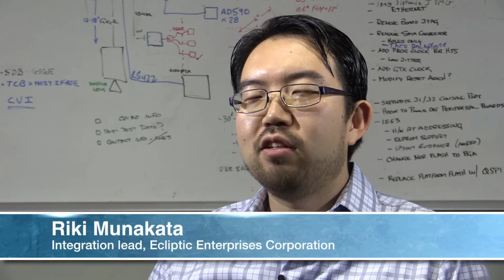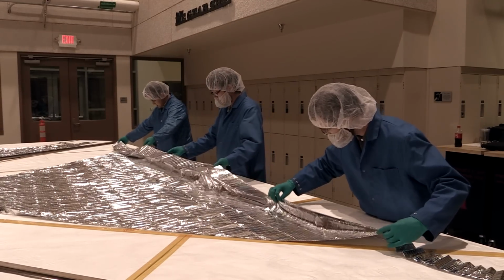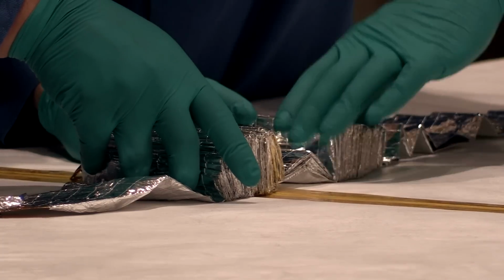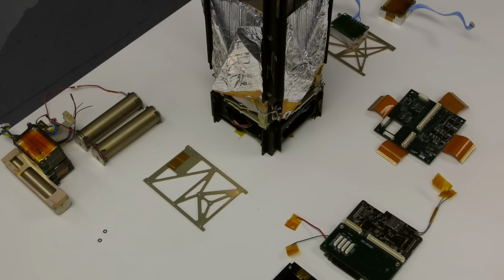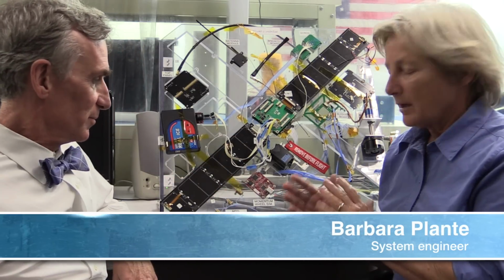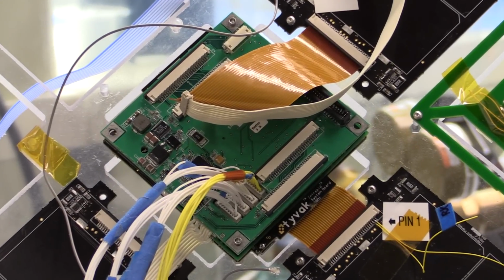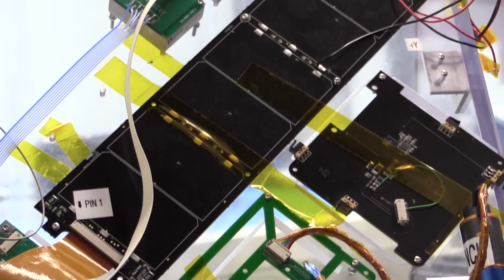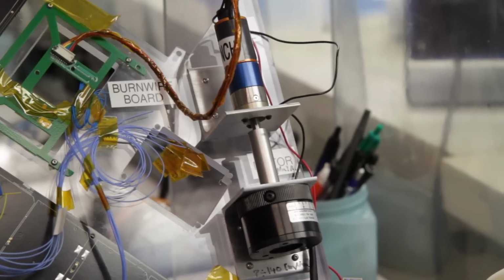Everything gets packed into just a 3U CubeSat. We're able to pack in a 32-square-meter sail inside, as well as the comm system, motor systems, batteries, gyros, torque rods. So Barb, what do we have here? Well, BenchSat is us taking all the components from LightSail and laying them flat out on this acrylic background for ease of access. It just gives you that perspective about all the components that are actually packaged in the CubeSat.